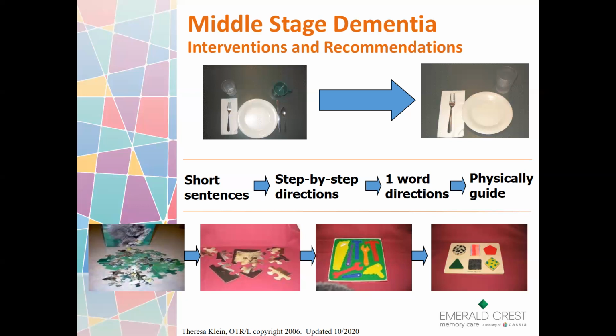And then on the bottom there's so many ways to simplify activities. Think about your loved one and what are the things that they enjoy doing. This is an example of puzzles. If somebody enjoys doing jigsaw puzzles, they may have been able to do a many 100-piece puzzle at one time. As they're going through the stages of their dementia, they can still do puzzles, they just might need fewer pieces, bigger pieces.